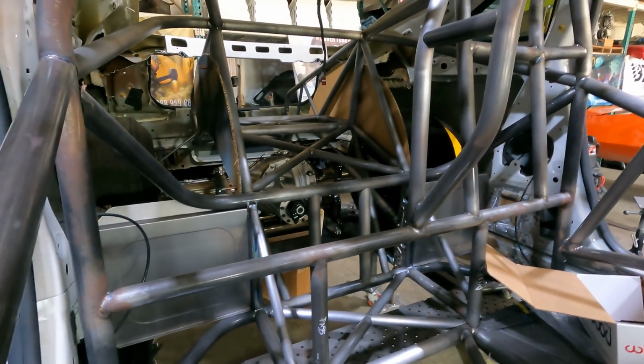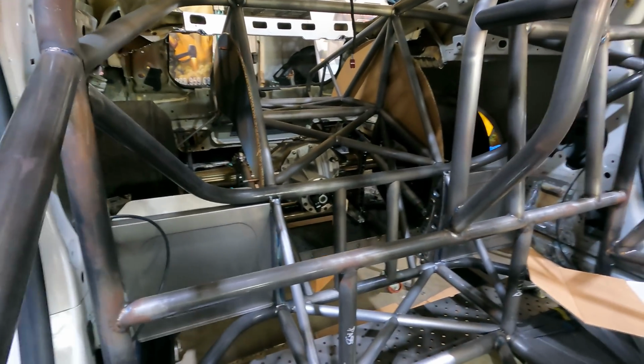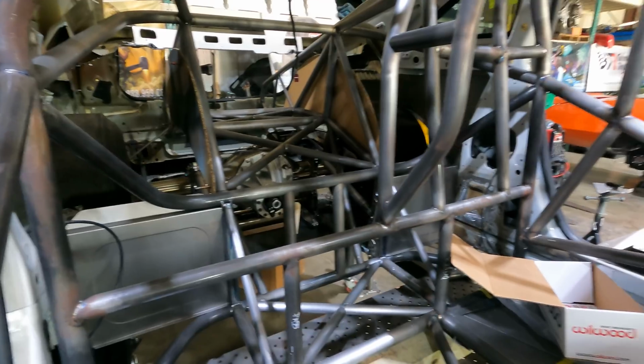What do you think of the back of this? Oh my god. It looks a lot better in person for sure. It's really hard to photograph. In pictures, it just looks like a mess.